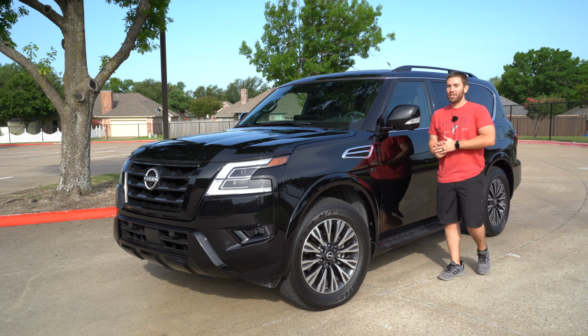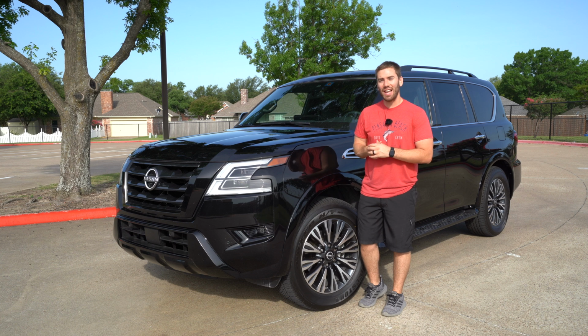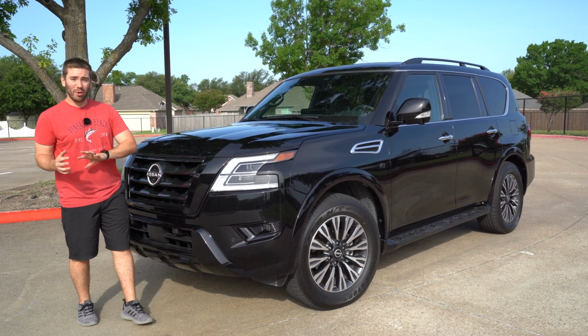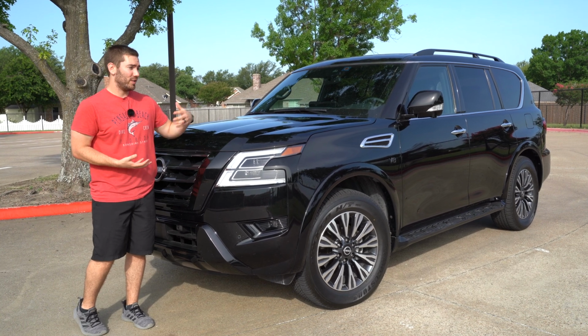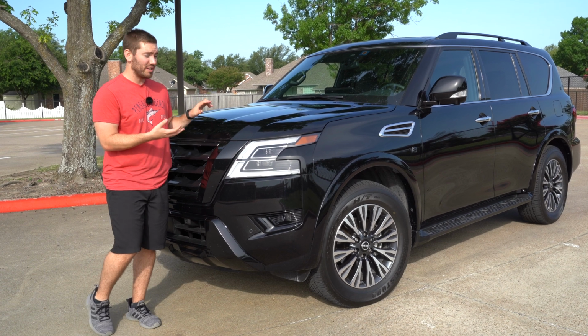Today we have the 2022 Nissan Armada. It's a big classic style V8 SUV. It may not be as modern or updated as some of the other three-row competitors like the new Sequoia or the Chevy Tahoe, for example, but this Armada still has a lot to offer, including this V8 under the hood.